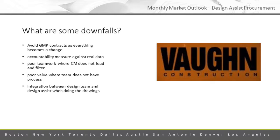Poor teamwork and communication. I've heard of a lot of design firms, even architects as it relates to some envelope trades, complain about, well, I didn't get much out of the process. I didn't get good support or input from the subs. And frankly, I'd say that's probably an issue with the CM. The term that I use is maybe the CM's playing tennis. He's just allowing the design assist sub to kind of get out there and go back and forth with the design team without intervening.